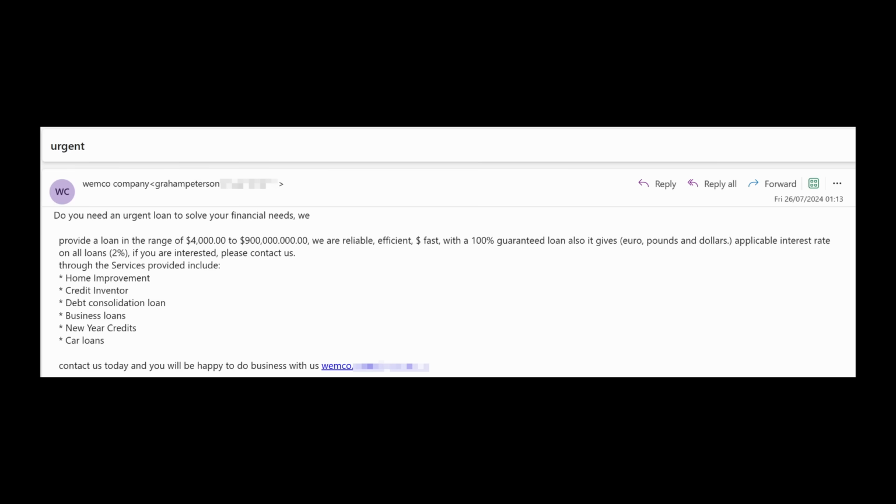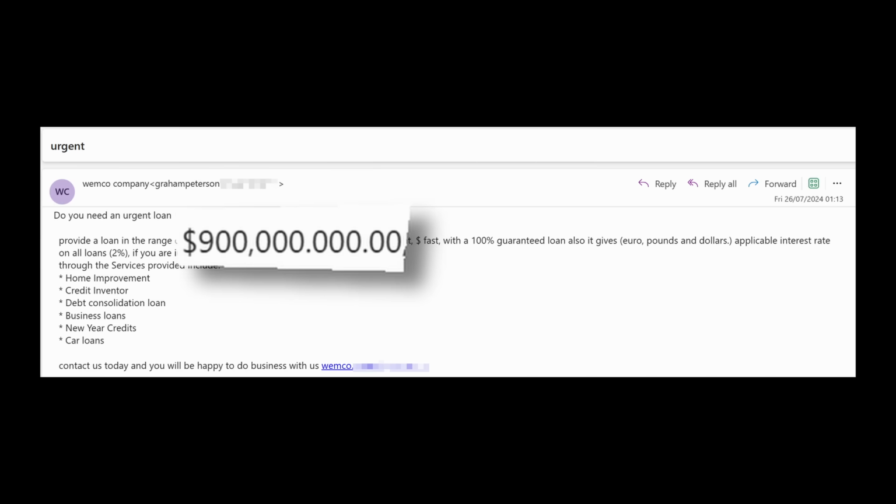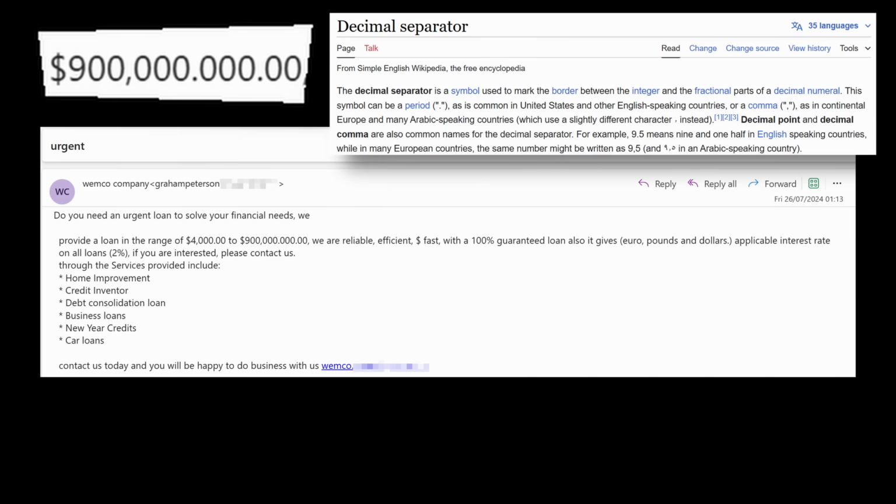Do you need an urgent loan to solve your financial needs? We provide a loan in the range of $4,000 to whatever that number is. We are reliable, efficient, dollars fast with a 100% guaranteed loan. Also, it gives euros, pounds and dollars. Applicable interest rate on all loans 2%. If you're interested, please contact us. Through the services provided include home improvement, credit inventor, debt consolidation loan, business loans, New Year credits, car loans. Contact us today and you'll be happy to do business with us.